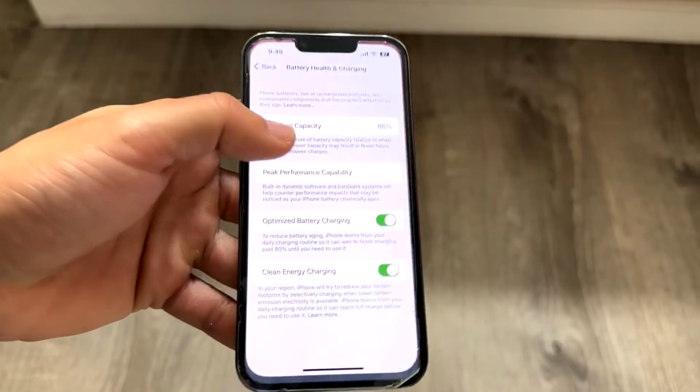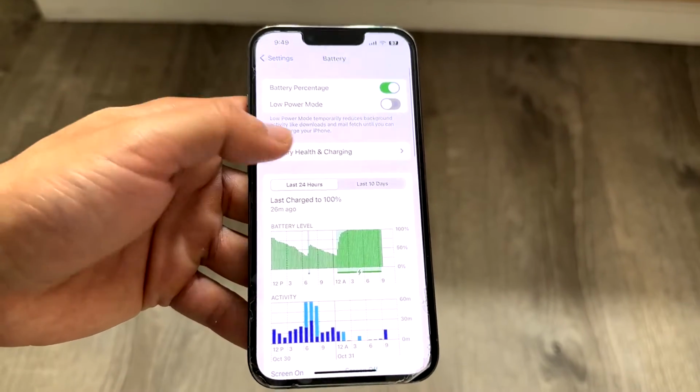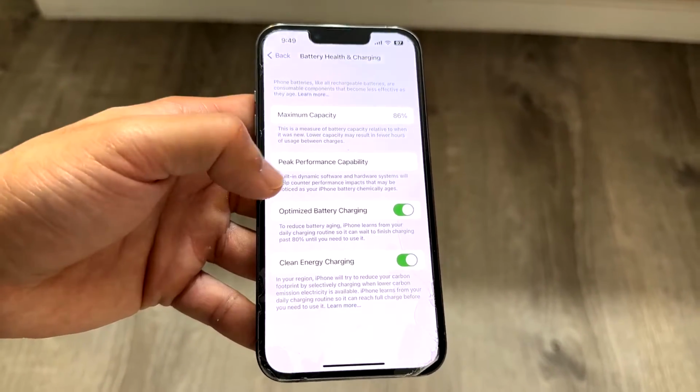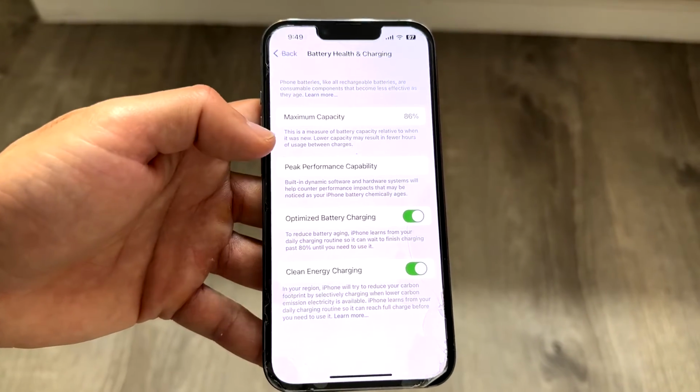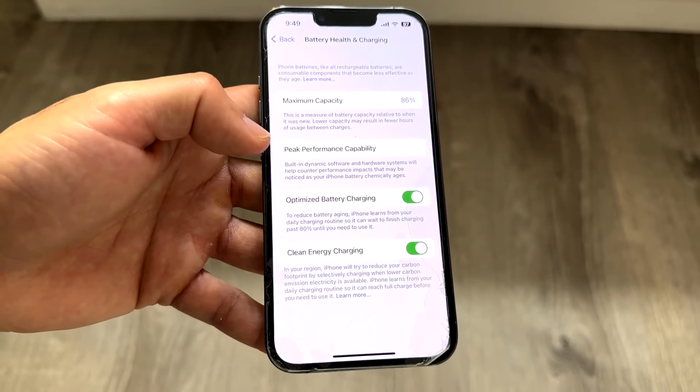And if you take a look at my battery charging habits, it's actually not that terrible. Let's see, I have optimized battery charging on and clean energy charging. So that should end up fixing a few things here and there. But for the most part, it is what it is.